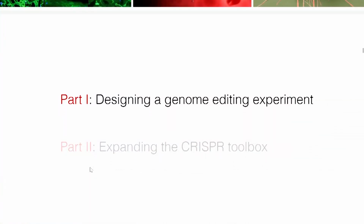So for the remainder of the talk, I would like to outline some nuts and bolts of doing a CRISPR experiment for genome editing in the lab and what some of those things look like in terms of the major considerations. So I'll spend most of the time on talking about the design, and then if I have time at the end, a little bit about expanding the CRISPR toolbox in terms of recent research frontier developments.